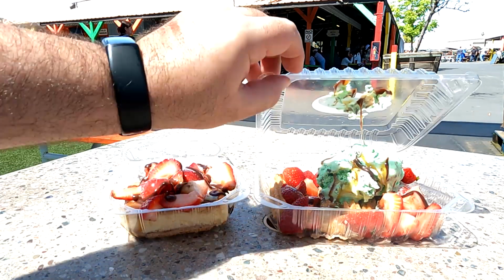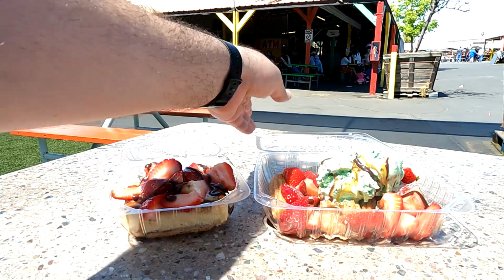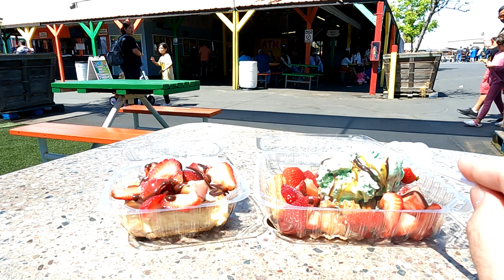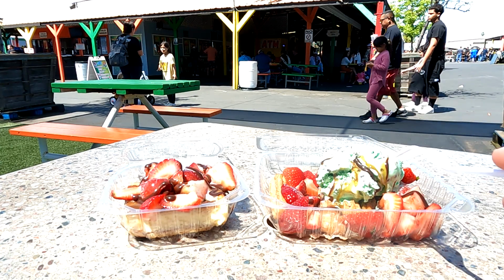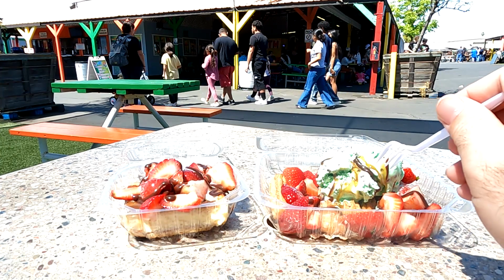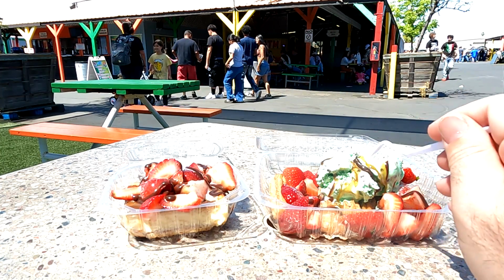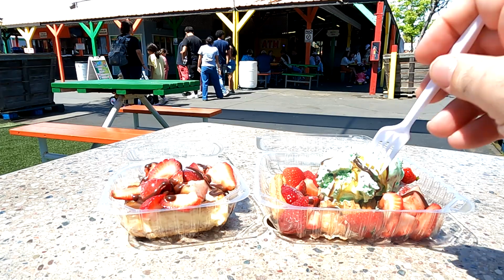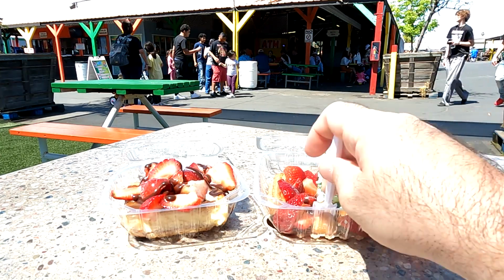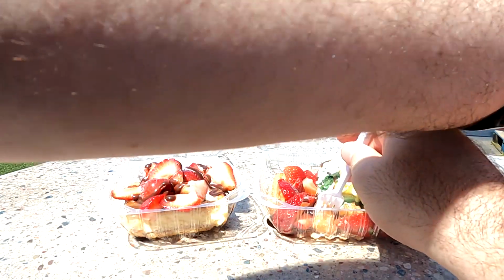And my wife, she did go for ice cream. She picked the churros and ice cream. Also strawberries, some more of that chocolate, some caramel on there. And they were warm when they handed it to me. Fresh churro, and then she picked up mint chip ice cream. So I'm going to steal a bite of hers first. Maybe. Can I borrow your spoon? Yep.